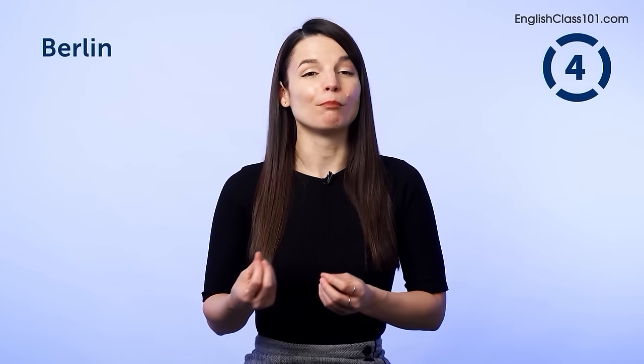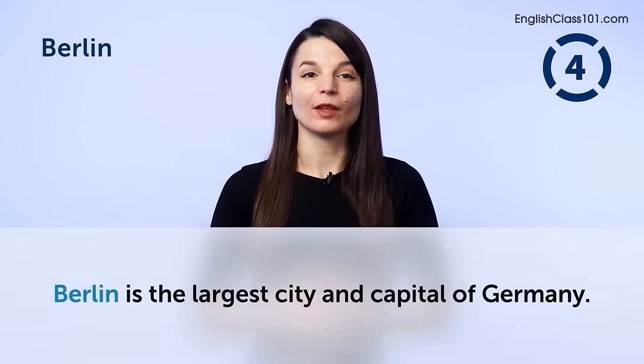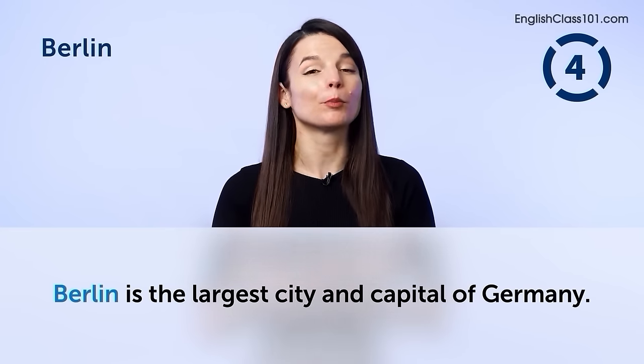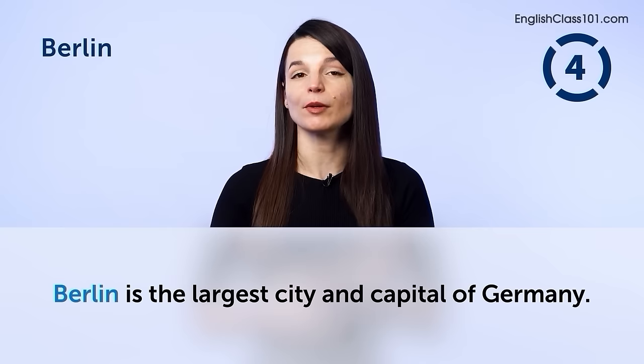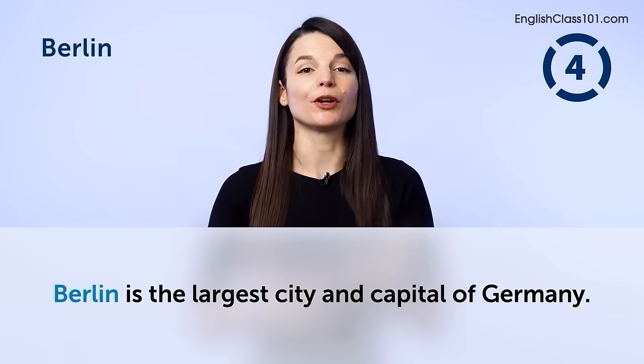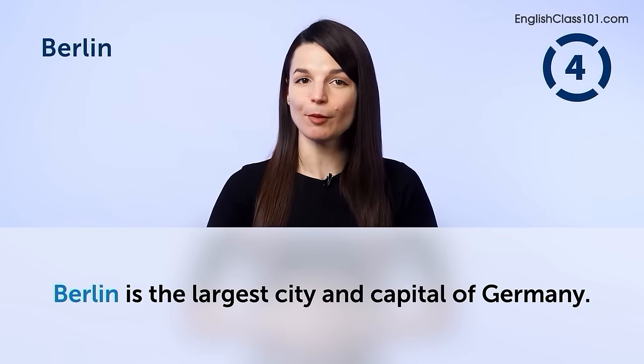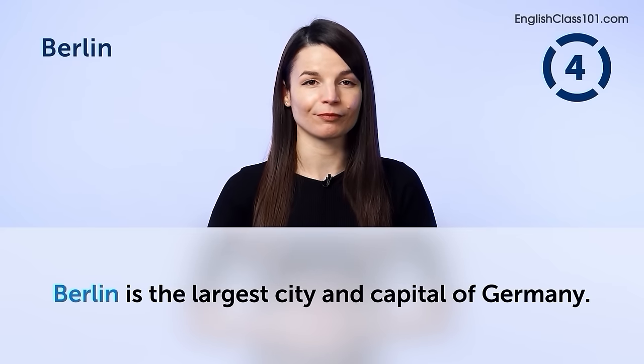Berlin. Berlin is the capital city of Germany, another huge city. Here's an example. Berlin is the largest city and capital of Germany.